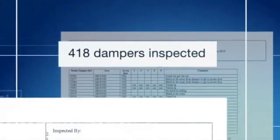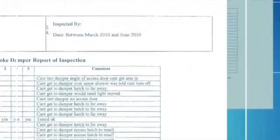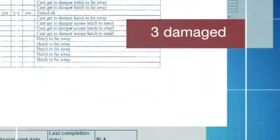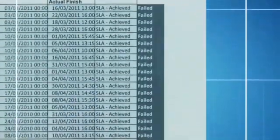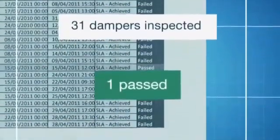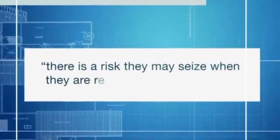Between March and June 2010, 418 fire dampers in the mental health sections of the hospitals were inspected. Only 218 passed. 3 units were damaged and 197 could not be tested because of insufficient access. In the acute section of the hospital the following year, 31 dampers were tested and only 1 passed. A year after the hospital opened, there were still problems. One Balfour Beatty manager conceded, "There is a risk they may cease when they are required to operate."